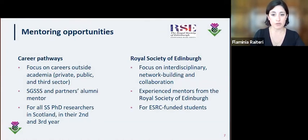You see the Career Pathways program is focused on careers outside academia specifically, and we see the contribution of partners, alumni, mentors, specifically working with 2nd and 3rd year students. While the Royal Society of Edinburgh program is focused on interdisciplinarity, network building and collaboration, and we see the contribution of experienced mentors from RSE, and it's available to ESRC funded students only.